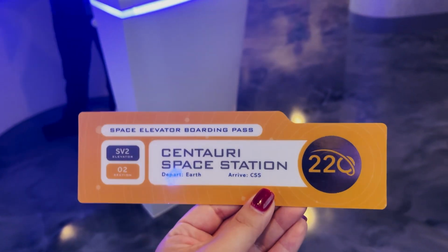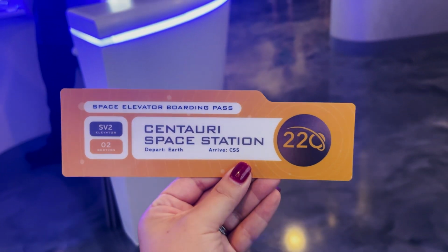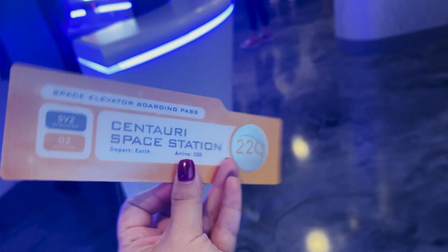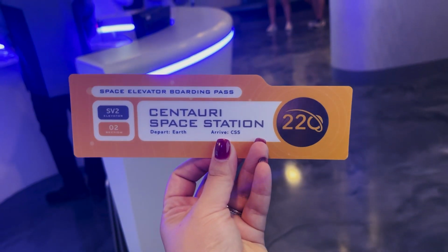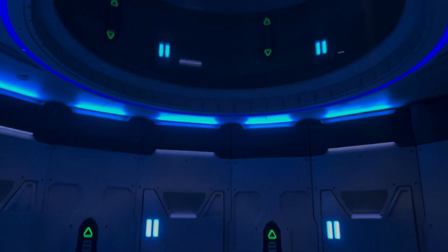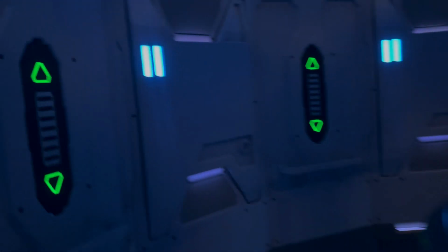So they take your name outside and they call your name and they give you your boarding pass. Look how cool this is. And you have to bring this with you to get onto your next flight into space. This is very exciting. Oh my gosh. We're going to space, guys. We're going to space.